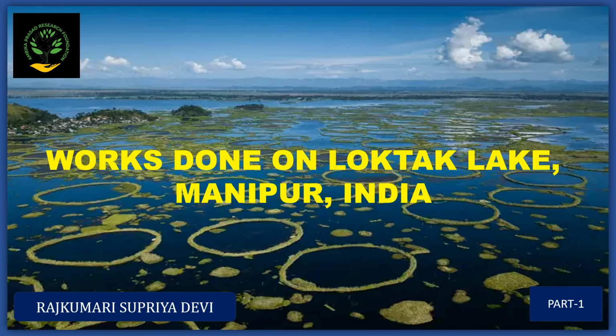Hello everyone. Today we will be talking about the work done on Loktak Lake in Manipur, India. One very interesting thing about the Loktak Lake is the floating vegetation, which is also known as fumdis. Many people have researched its biowealth, and the condition has worsened due to a lot of factors. All these research works that have been done so far, we will slowly discuss.